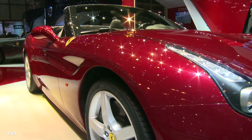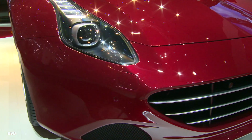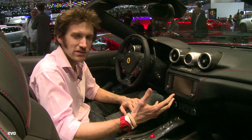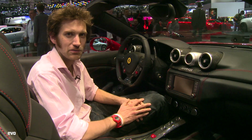So that's it, the new Ferrari California T. It should be interesting when we get to drive it. We were never massive fans perhaps of the first one, then it was updated and we enjoyed that second generation, so we're hoping for very good things for this new one.